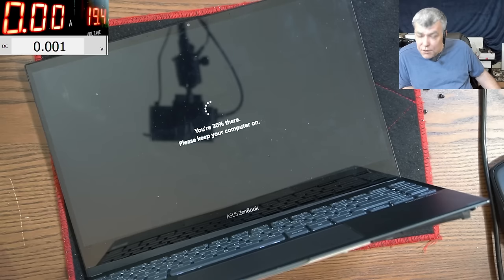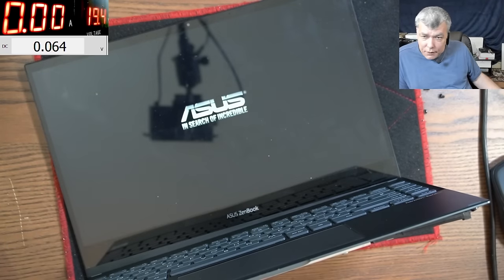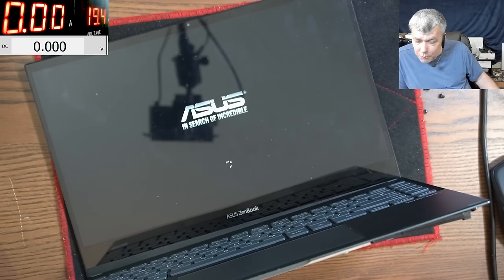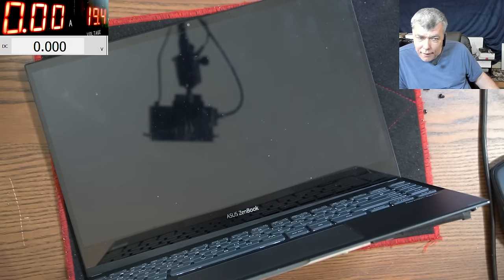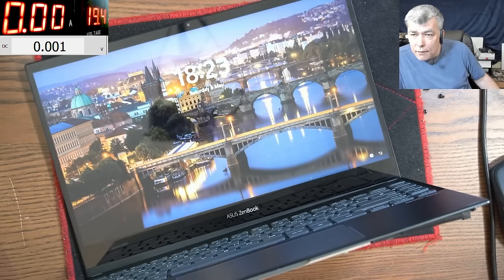Okay, let's wait and let's check the power button, yeah? Of course, I will not... look at the keyboard. Look how the keyboard is doing. Probably it's doing some firmware update. I just want to press the power button to see if the button is working. Unbelievable. Look at the keyboard. It's flashing. Oh, it's doing updates again?